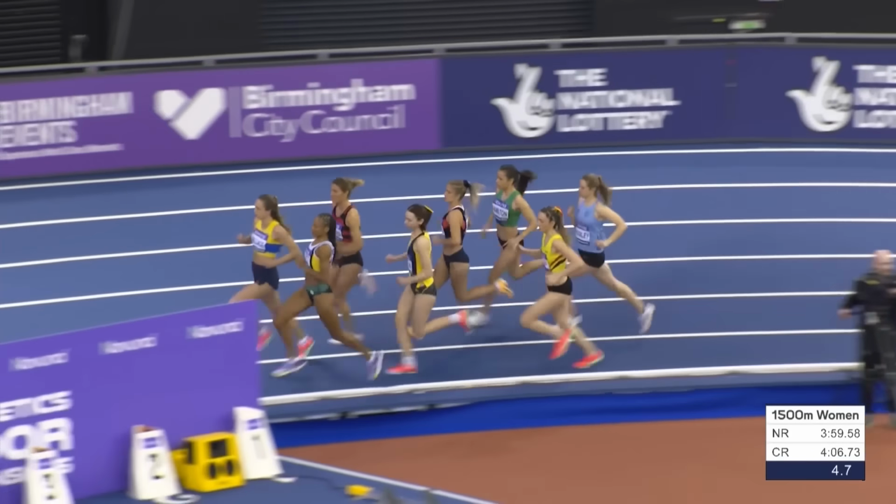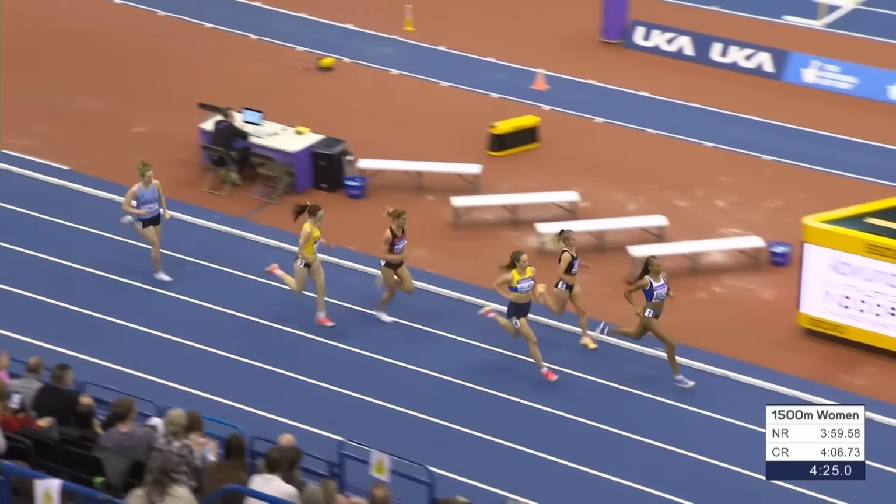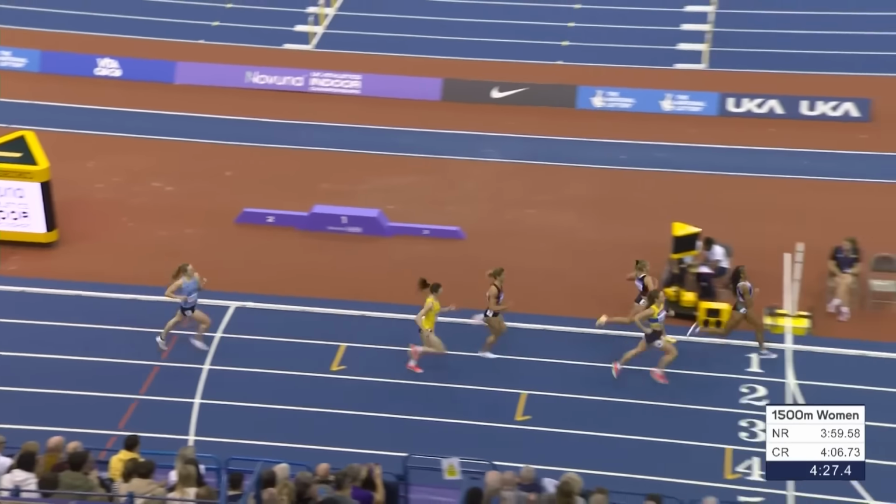So they're off here in the second heat of the women's 1500. Walcott Nolan looks home and dry. Wallace, Lloyd just behind her. And Saskia Millard and Lily Saxton.